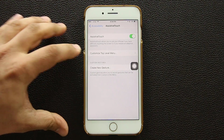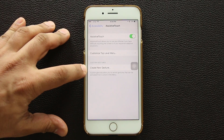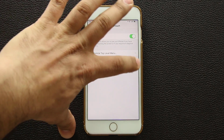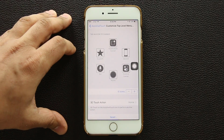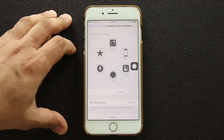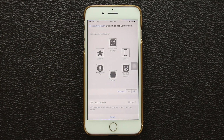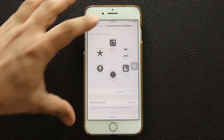The final thing I want to talk about is if you go back into the settings under Assistive Touch, you can customize the top level menu and even create new gestures. I'll let you play with this yourself, but take a look at this for a minute. If I tap this, that's the top level menu. And if I tap this, you'll see the replica of that top level menu. Basically you can rearrange these and add things that you actually care about. Alright, so it's a fantastic tool.